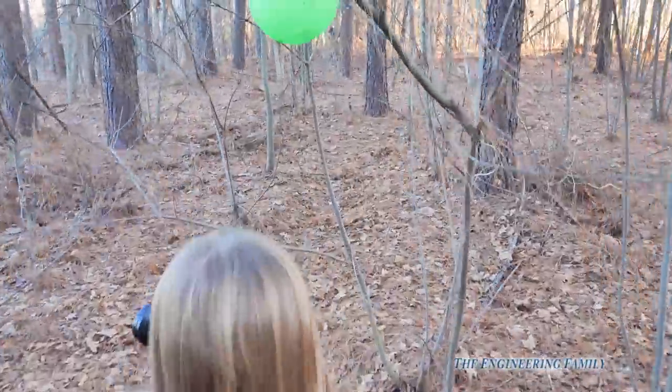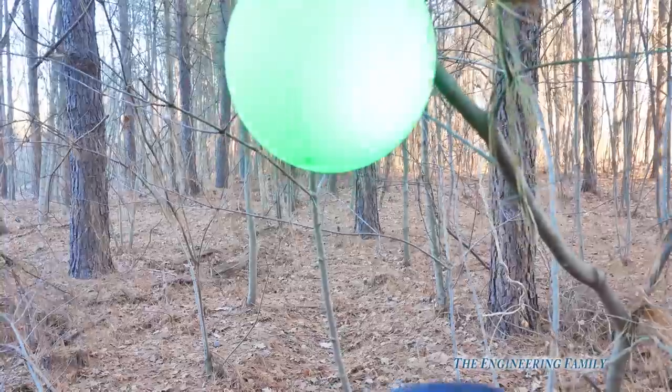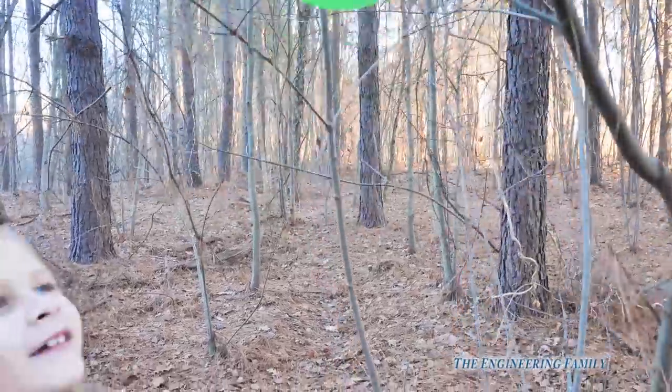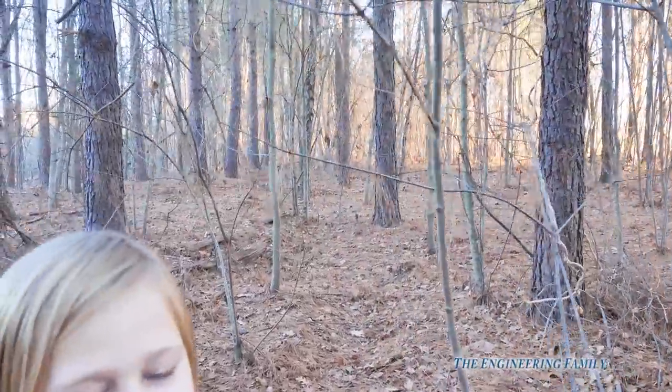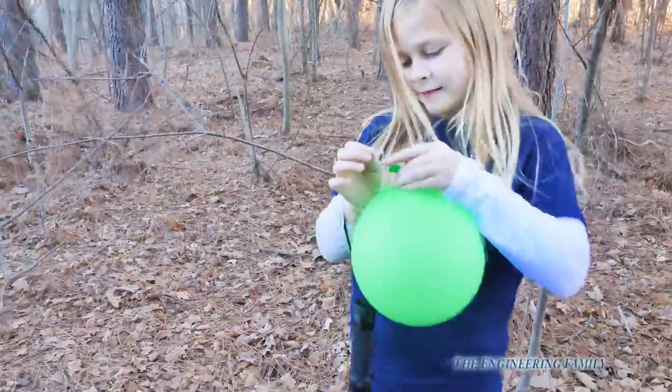Look, it's a balloon. It's the balloon! And oh, look at it glow. I can't reach it. Whoa, look how bright that one is. If you hold my flashlight, I'll take it down. And then you got the balloon. All right, now she's gonna pop it.